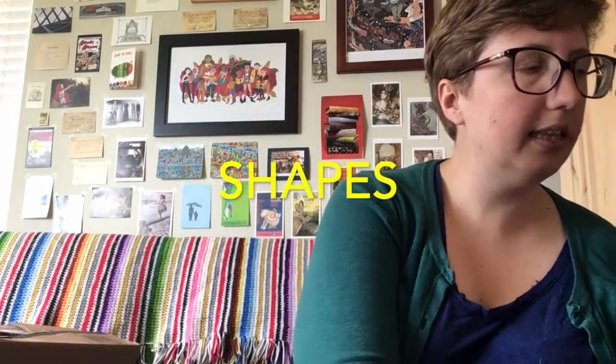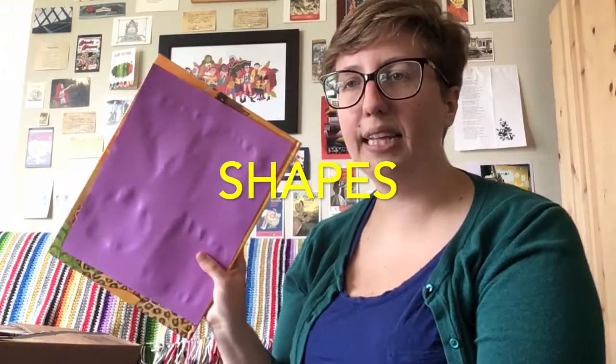All right. Next, we're going to show you a craft, an art activity with shapes. For this art activity, all I have is a piece of cardstock. You might see what we're gonna do. You can also use regular paper or construction paper. I find that colored paper works really well for this, but if all you have is white, that's fine too.